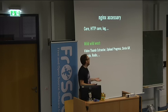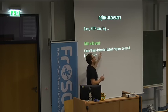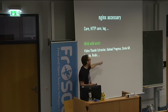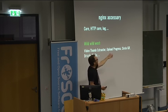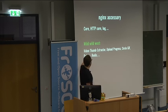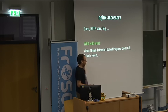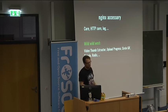A few examples I took out. It's really the Wild Wild West. If you're looking at the third-party modules, you see abundant stuff. You see things like a video thumbnail extractor or an upload processor, which is actually quite often used, or a Circle GIF module that generates GIFs on demand and resizes them. Drizzle is also often used. It's a MySQL module, a possibility to talk to MySQL within nginx, and to talk to Redis as well.